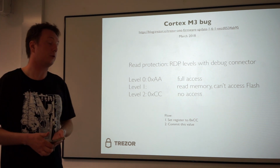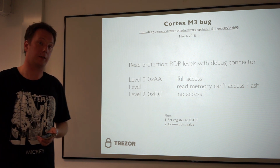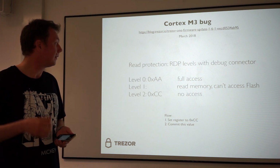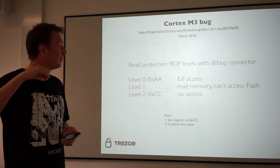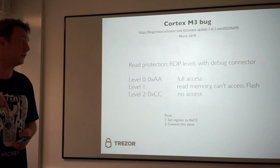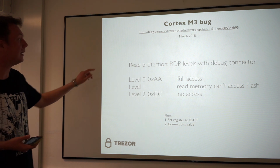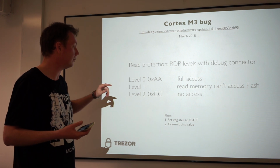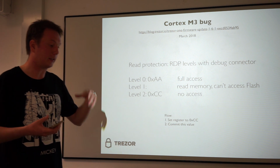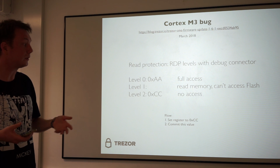Oh, another problem that was already fixed by the semiconductor manufacturer, ST Microelectronics, was discovered on Trezor. On the Cortex M3, the one used in the Trezor Model 1, there was an annoying bug: you can set the protection level by putting a certain value into the register, and then committing this value to write it actually on the chip.